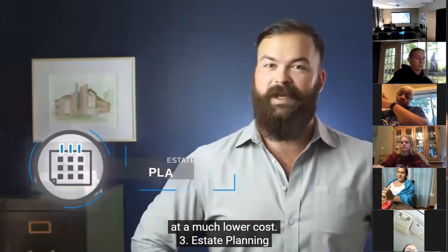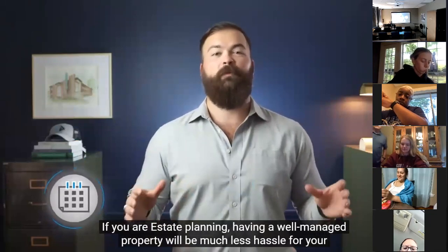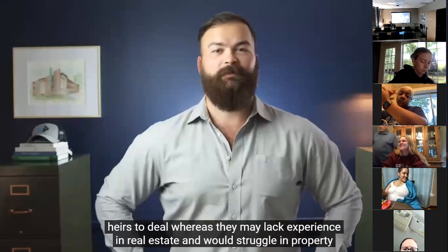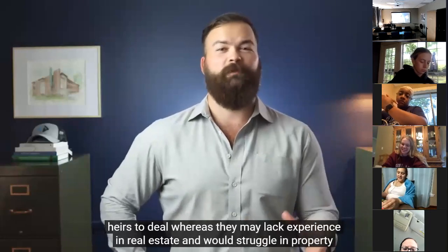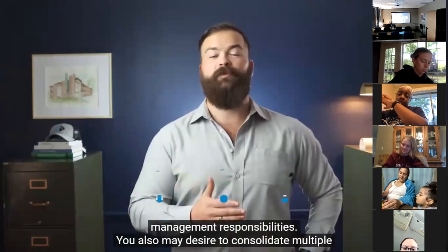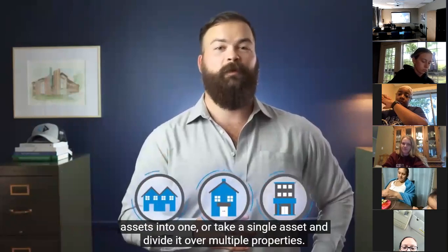Number three, estate planning. If you are estate planning, having a well-managed property will be far less of a hassle for your heirs to deal with, since they may lack experience in real estate and would struggle with the property management responsibilities. You may also desire to consolidate multiple assets into one, or take a single asset and divide it over multiple properties.